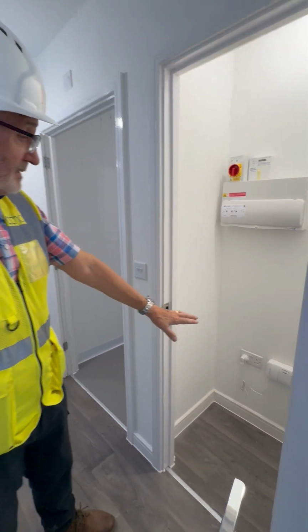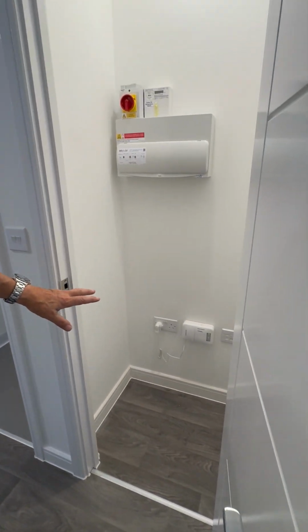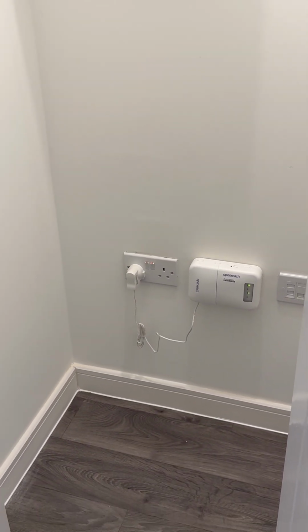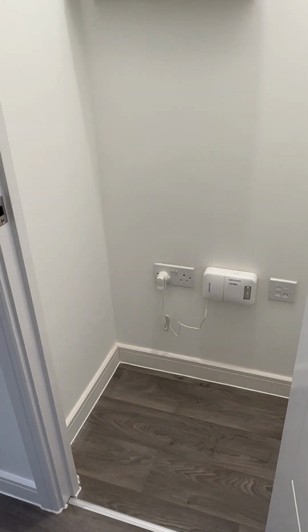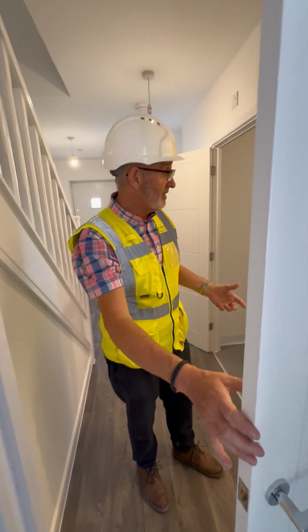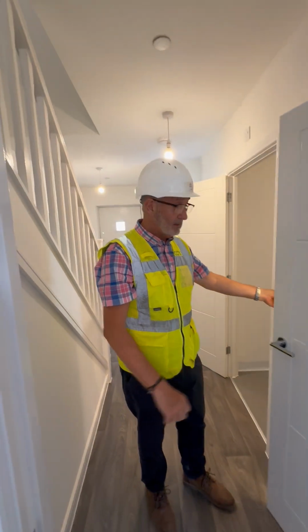The lower section of this particular cupboard, you'll see a BT Openreach broadband. It's basically that all the broadband is already hardwired. You obviously need to contact the provider, sign up, and obviously you need to pay your monthly broadband fee.